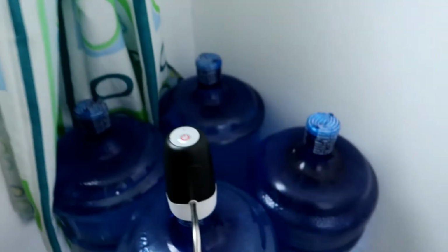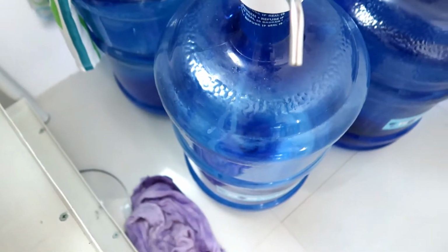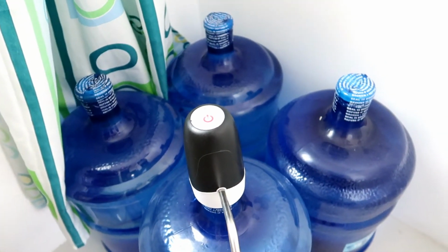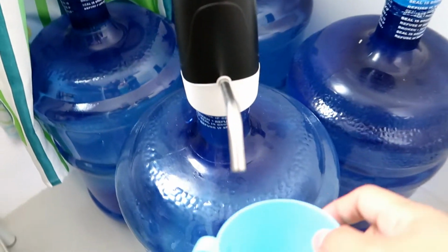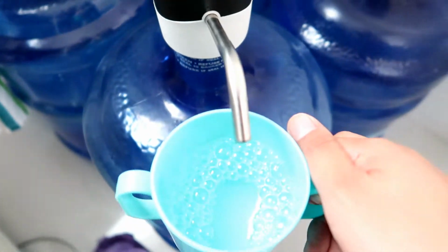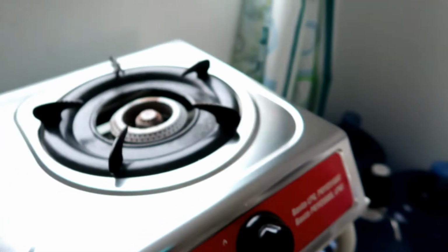And by the way, guys, I would like to share this to you. Ito yung water dispenser. Mura lang ito. And madali lang siyang gamitin. Para i-press mo lang siya dito. Wait lang ha. Yan, i-press mo siya. And then yung charging niya is 3 to 4 hours lang.